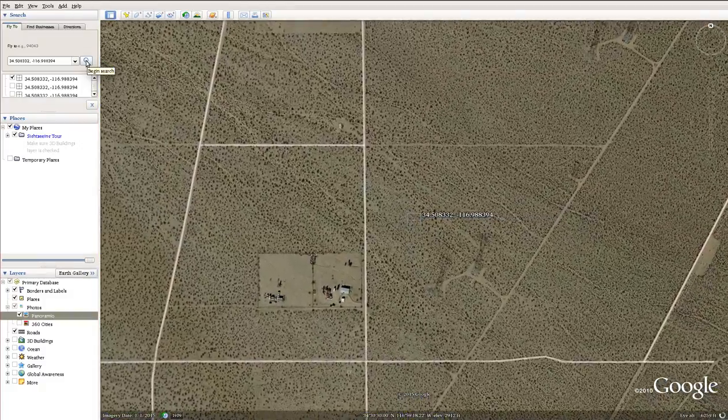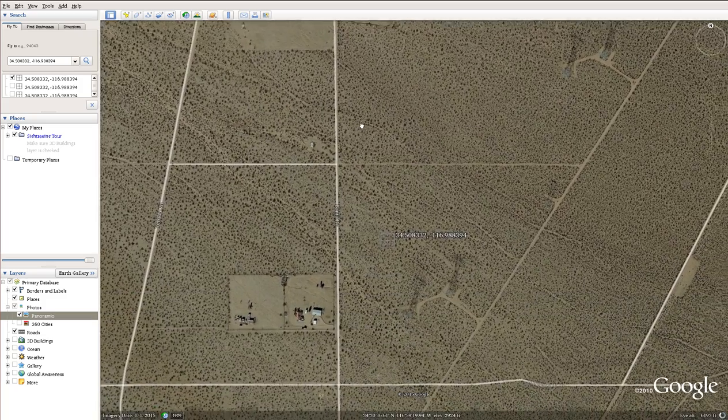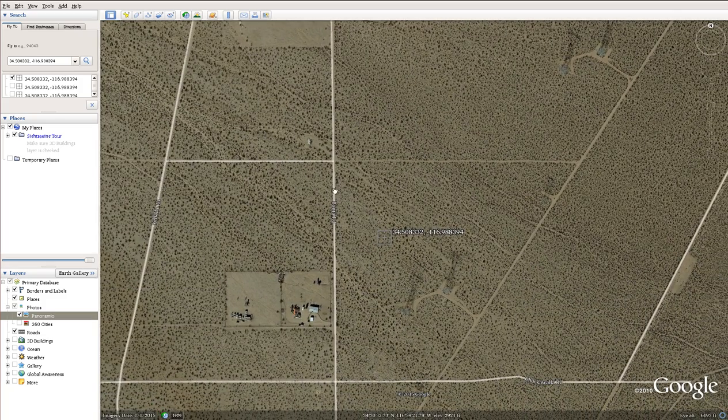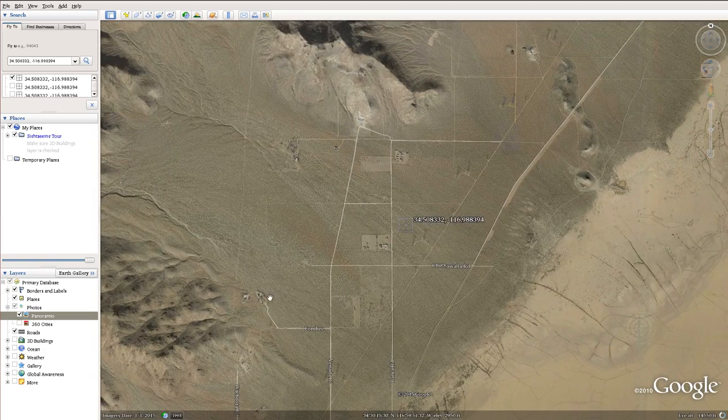There's roads, power lines, neighbor across the street and down one is set up. There's neighbors to the north as well. There's little roads. This is Banta Road. There's power lines that run along here. If we zoom out, you can see some more neighbors, some homesteads around the area.